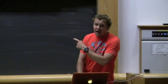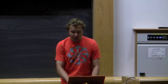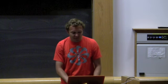The problem with this slide is that's the slide we used when I was in grad school, and that's been like 15 years ago. There's a new slide. There's been a subtle change where now they're saying that 5,000 is 95% aerobic and only 5% anaerobic. So they bumped it up so that there's an even bigger contribution from the aerobic system.